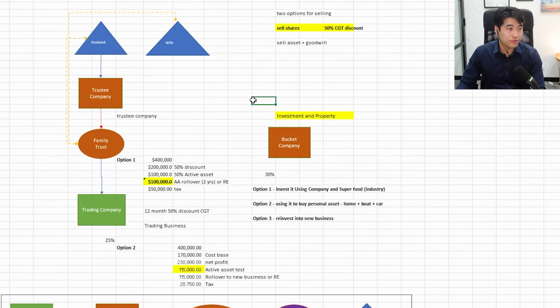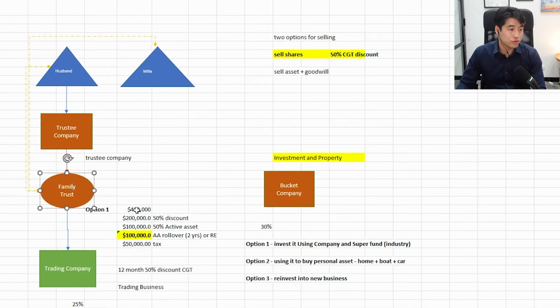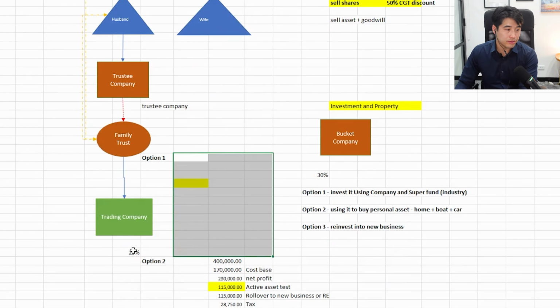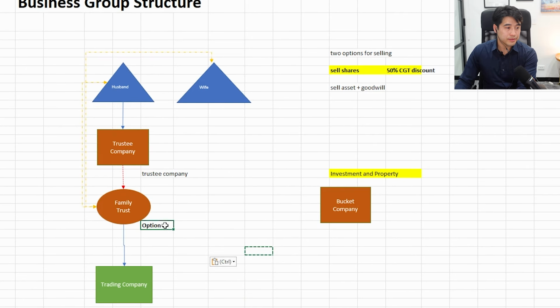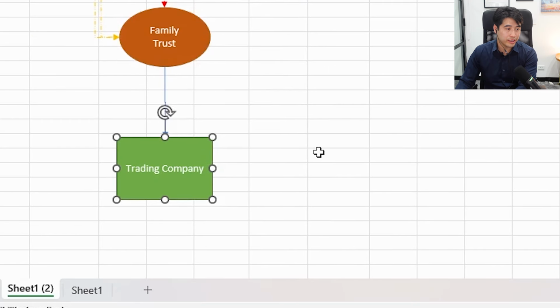So this is a very good example of a business structure. Husband and wife. Husband is the controller of the trustee company. Then the family trust controls the business. Okay, so let me just quickly delete this so you guys can see it. Cool. All right, so this is what it looks like. This is how it looks for a normal business. So husband and wife, trustee company with family trust, and the family trust owns the trading company.